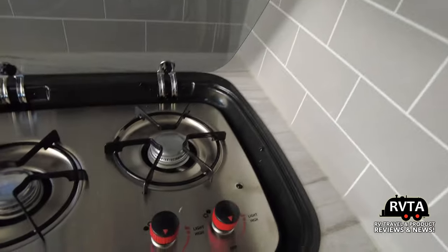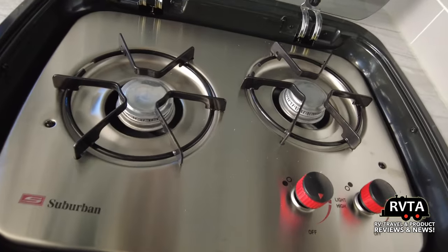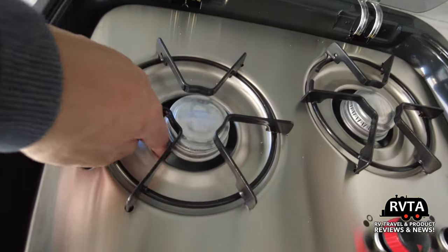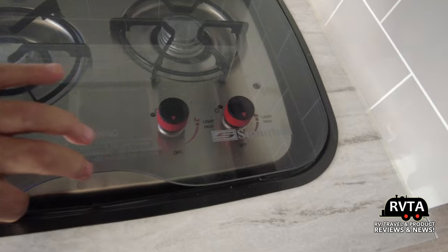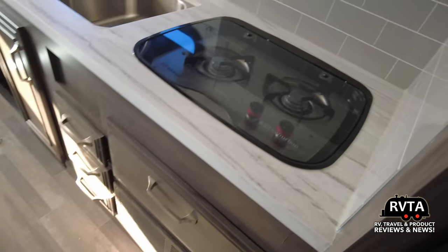And then you have this glass cover for the two burner Suburban stovetop. And of course, you gotta be very careful. Stuff goes down these little gaps. These are not sealed burners. It's rare to see sealed burners in a mid to low end RV, okay?